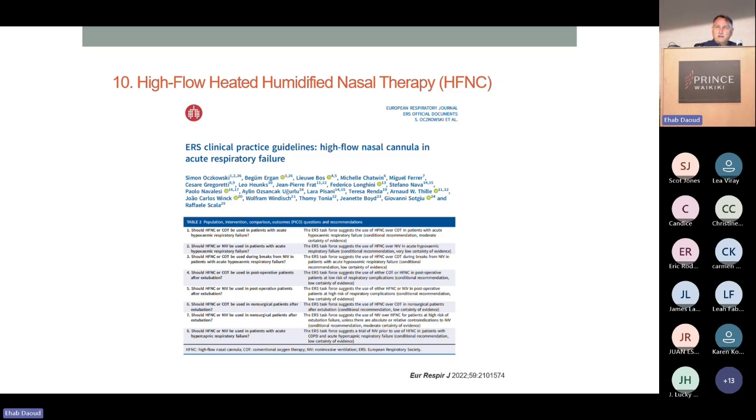Steve spoke at length about this yesterday. And those of us who survived and participated in care of patients during the pandemic are very familiar with the massive amount of use of high-flow nasal therapy that we did.